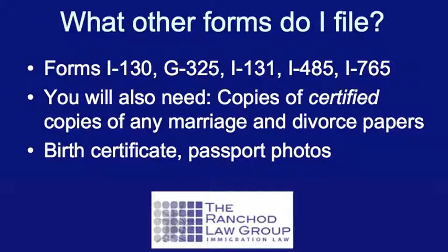If you've ever been divorced, you need to have certified copies of your divorce decree. You want to have the judgment, so you don't want to have the notice of entry of judgment. That's where a lot of people make mistakes. You want to, of course, have a copy of the certified copy of the marriage certificate. So not the wall hanger, but make sure it's a copy of a certified copy or the actual certified copy itself. For the beneficiary, you want to have your birth certificate.